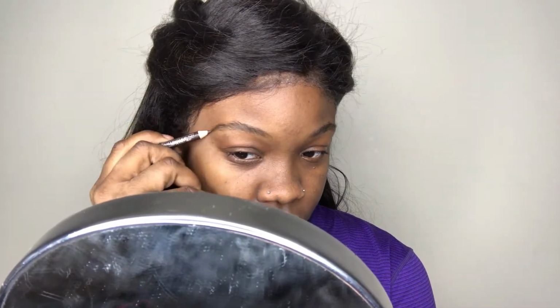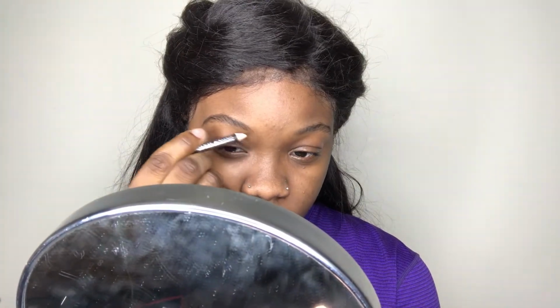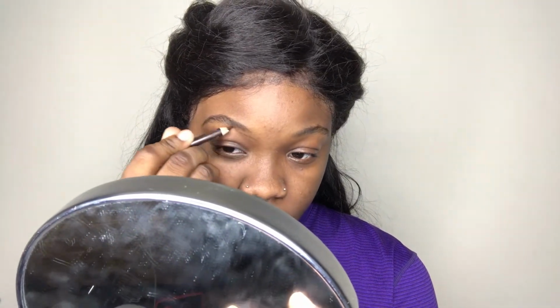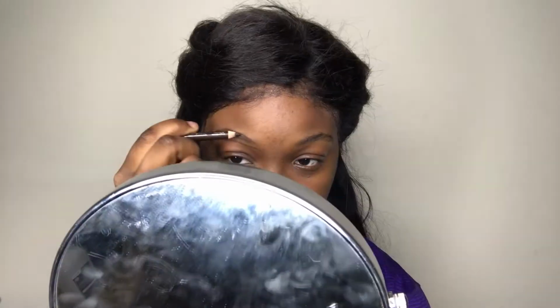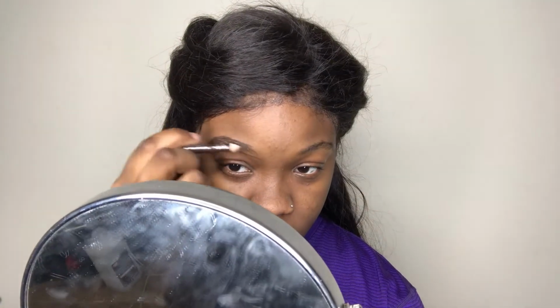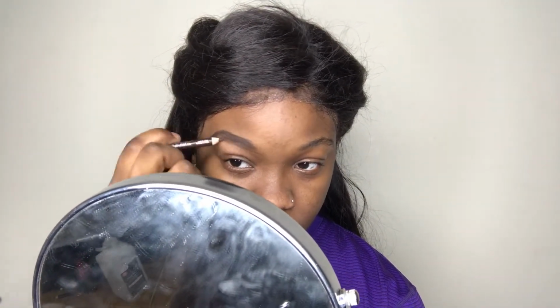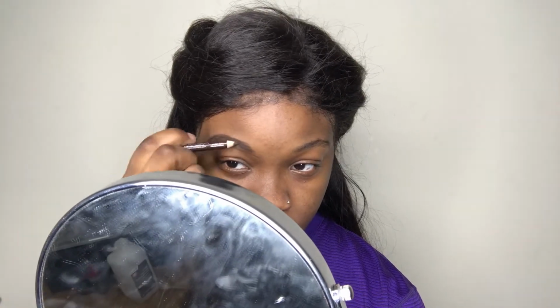Okay, so I'm going to start by taking my spoolie and cleaning up my eyebrows. Then I'm going to take my LA Pro Girl dark brown eyeliner, and I'm just going to outline my eyebrows. As I'm outlining, I start to fill them in to see exactly where I want them cleaned up with the concealer. But as you can tell, I make them extremely dark in the back.